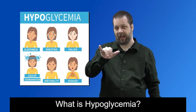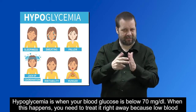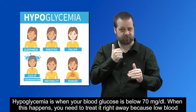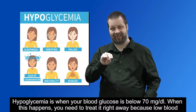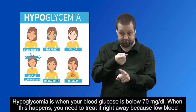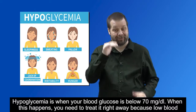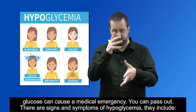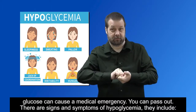What is hypoglycemia? Hypoglycemia is when your blood glucose is below 70 milligrams per deciliter. When this happens, you need to treat it right away because low blood glucose can cause a medical emergency. You can pass out.